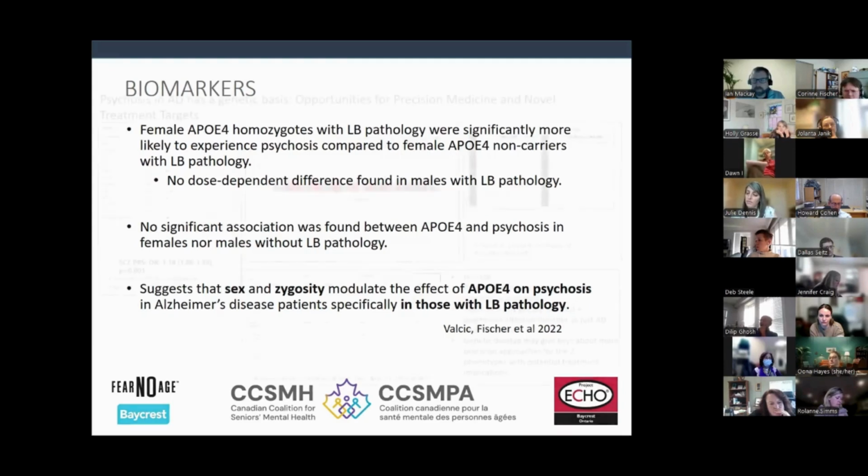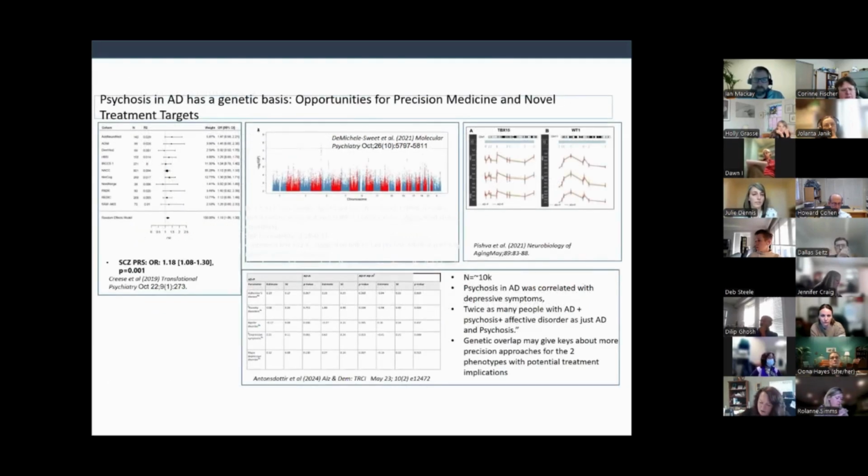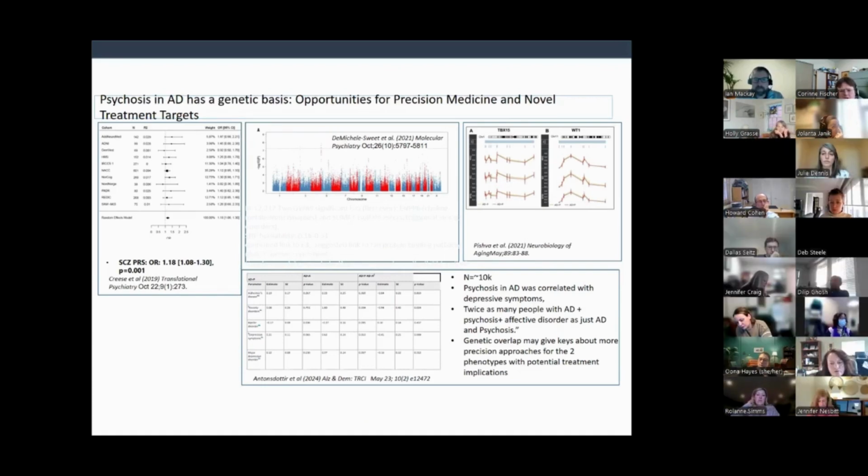There have been many other studies that have looked at ApoE4 and shown an association. This is talking about precision medicine, a number of studies that have been done in very, very large cohorts, published in a variety of journals: Translational Psychiatry, Alzheimer's and Dementia, Neurobiology of Aging. This is a large cohort study. A lot of this work has been done by Rob Sweet out of Pittsburgh, over 10,000 patients. And what they found, interestingly enough, is that psychosis in AD was correlated with depressive symptoms. In other words, there were twice as many people with AD and psychosis and an affective syndrome as with just AD and psychosis, based on a number of the genomic studies they did. So genetic overlap may give keys about more precision approaches for these phenotypes, with potential treatment implications.